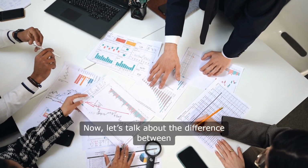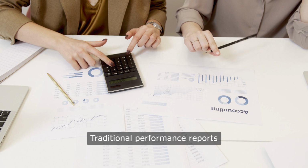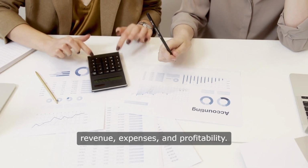Now, let's talk about the difference between traditional and modern performance reports. Traditional performance reports often focus on financial metrics like revenue, expenses, and profitability.